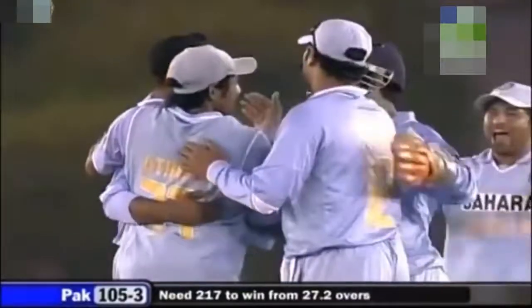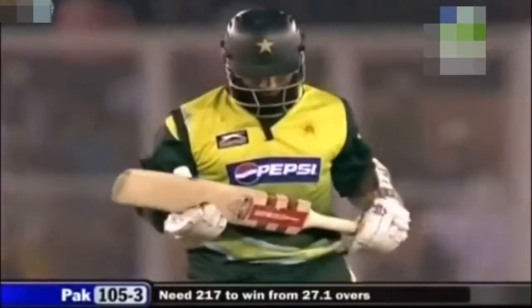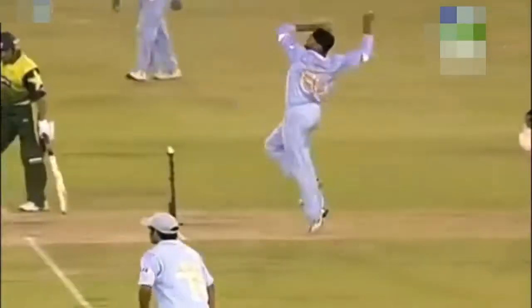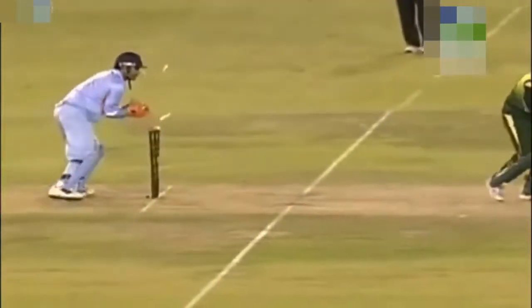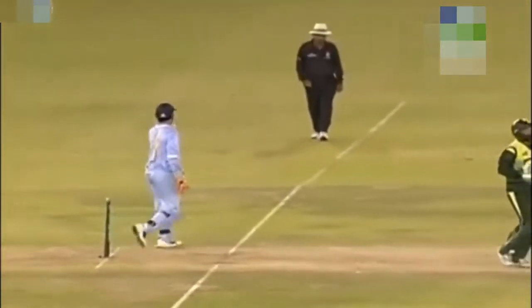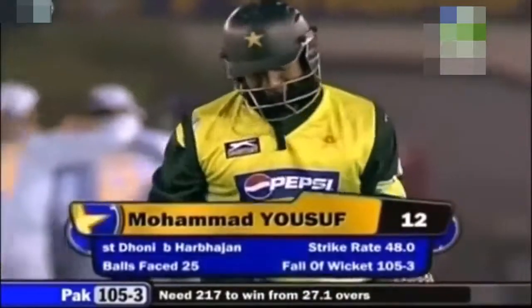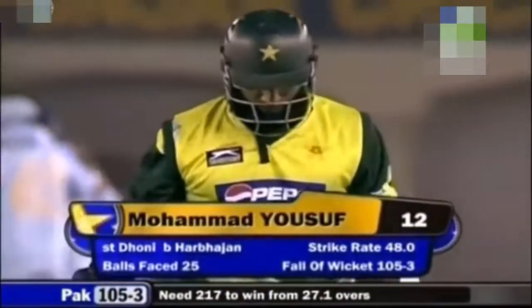Smart stumping as well, made it look simple. The local boy has delighted the fans. And he's also got great length in this position. That's why it's so difficult to use your feet against him. Mohammad Yusuf bowled for 12, 105 for 3.